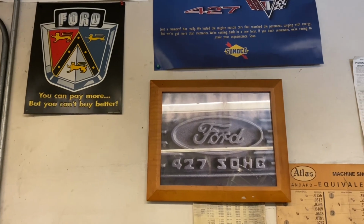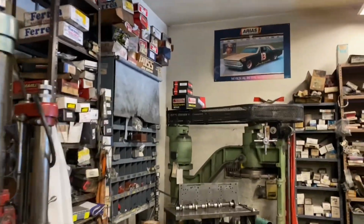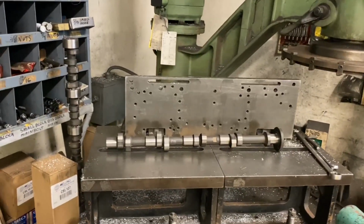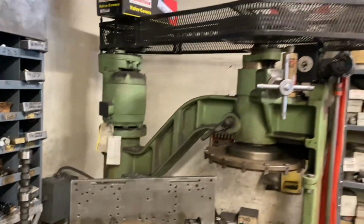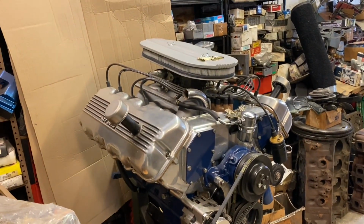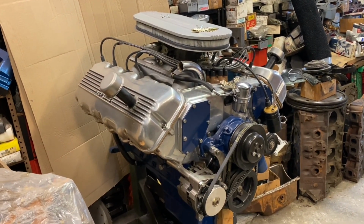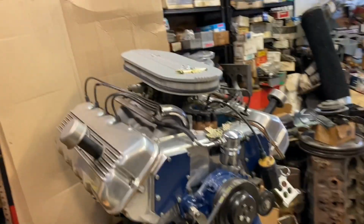The 427 SOHC, baby. It's a boring machine. We'll see if you guys know what that is. Just think about that, get a good look at that. Now, the pièce de résistance. There it is, the Cammer, baby. We were just talking about how I hate that air cleaner because I think it restricts flow, but it needed to fit under the hood. But this is such a beauty, Robert.